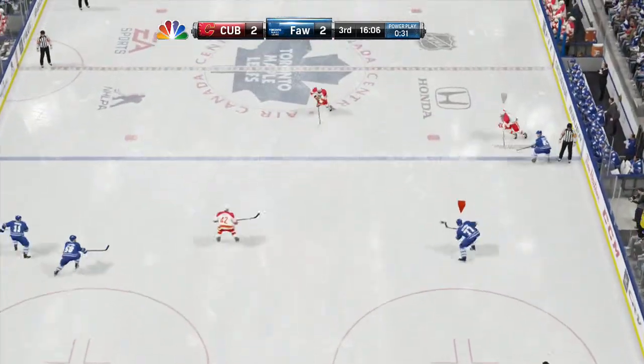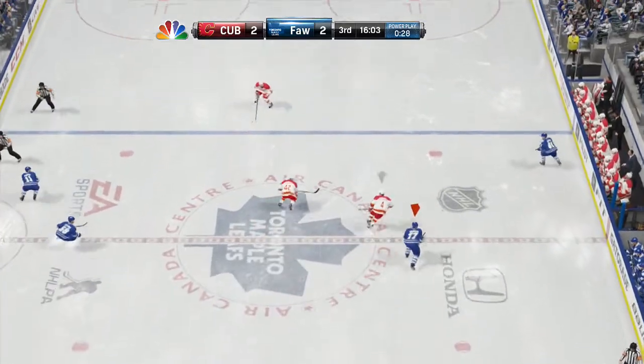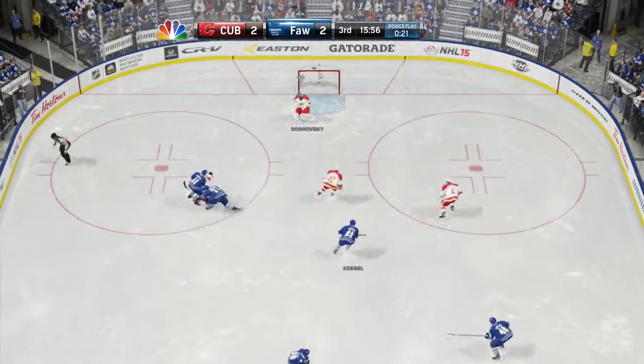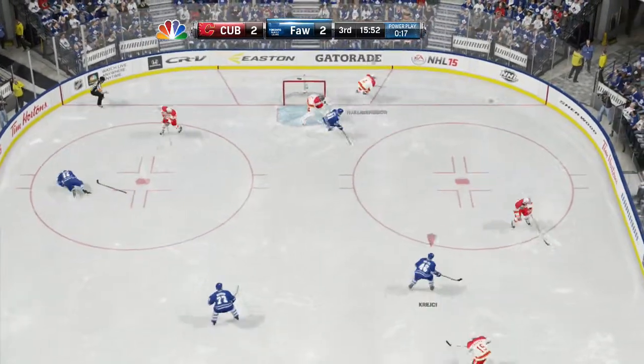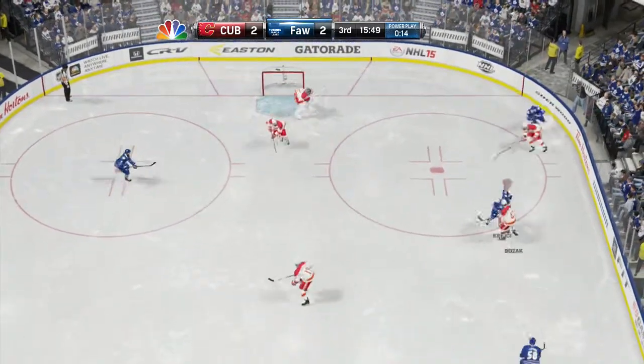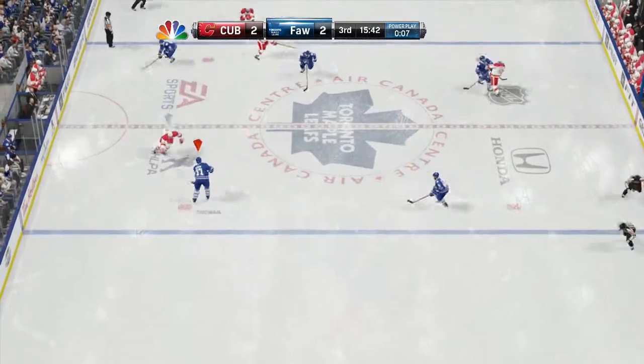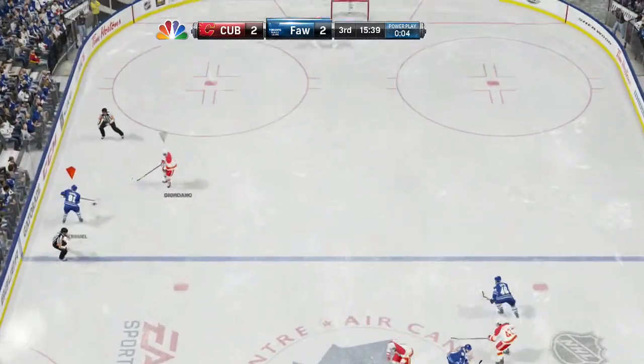To Hedman. And he motors on through the neutral zone. Nice standing poke check by Hjalmarsson. Outstanding save with a glove. Good job with the stick. Play to be made now by Hedman.